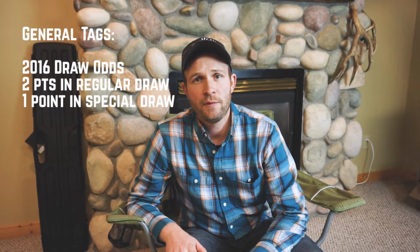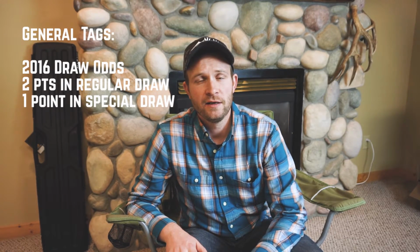That general tag is probably what I would recommend to people who don't have a lot of points. You can draw it with 2 points in the random preference point draw and 1 in the non-resident special drawing. So they're pretty easy to draw, and sometimes you can draw a special without any points, but it's not 100%. So as I mentioned before, there is a Type 9 tag that's archery only.